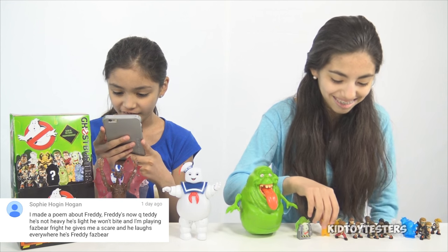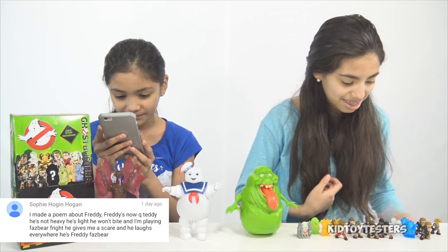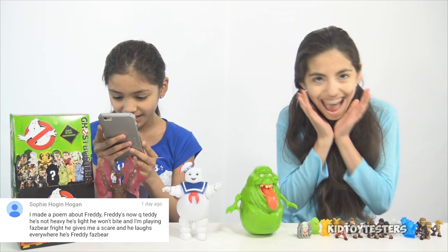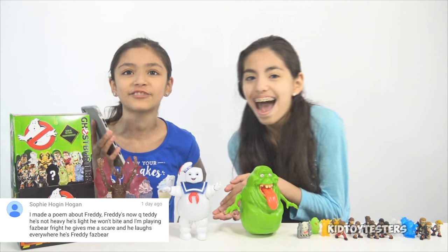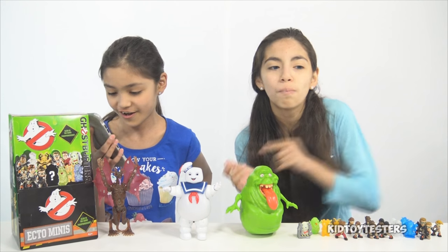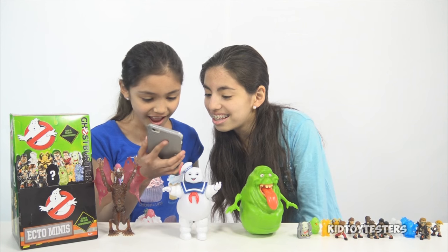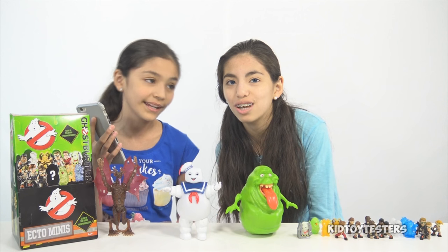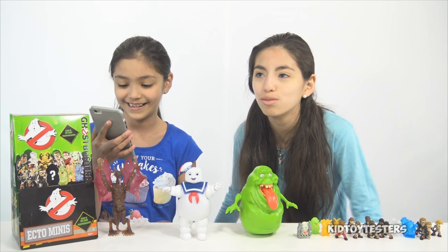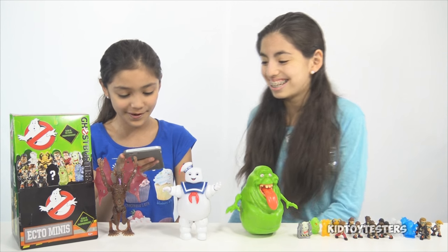I made a poem about Freddy. Freddy is now cute teddy. He's not heavy, he's light. He won't bite, and I'm playing Fazbear Fright. He gives me a scare, and he laughs everywhere. He's Freddy Fazbear. Oh my gosh, that's the best Freddy Fazbear poem I've ever heard. That is beautiful. Go publish that right now. That is so awesome. That is just so cool. That is better than Mary Had a Little Lamb. Yeah, so make that a nursery rhyme. Sure, it'll maybe somewhat scare children, but it's fine. It sounds cool. It's a beautiful poem.